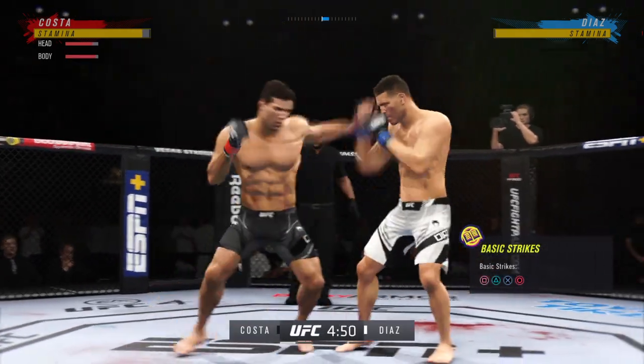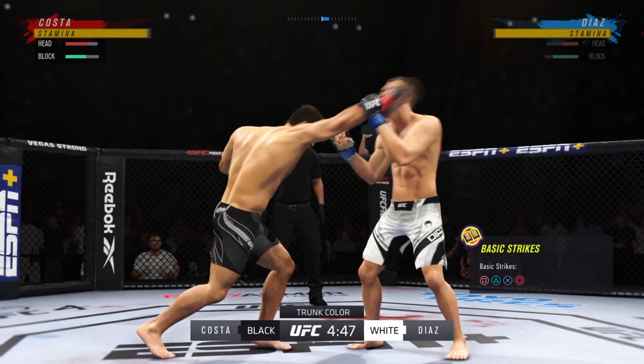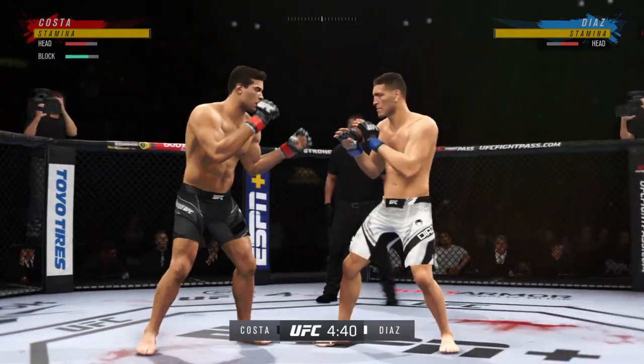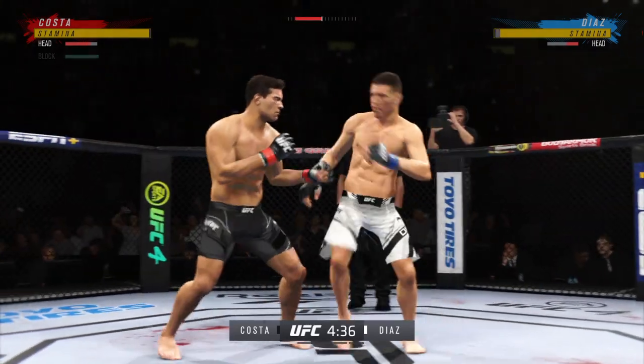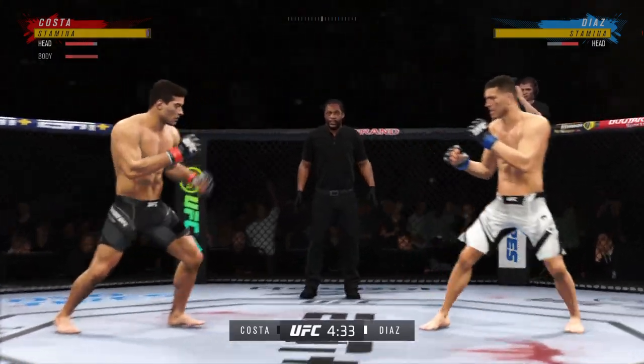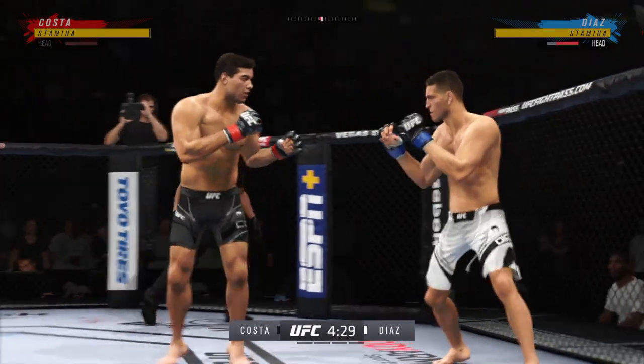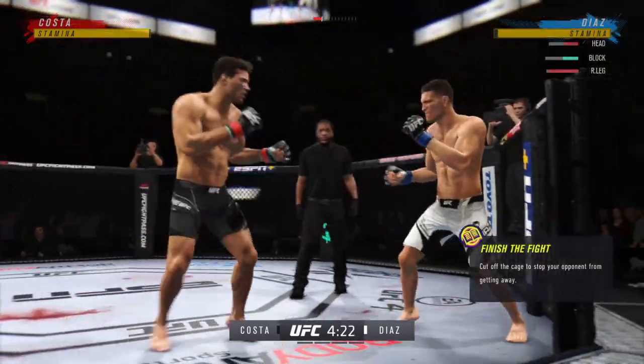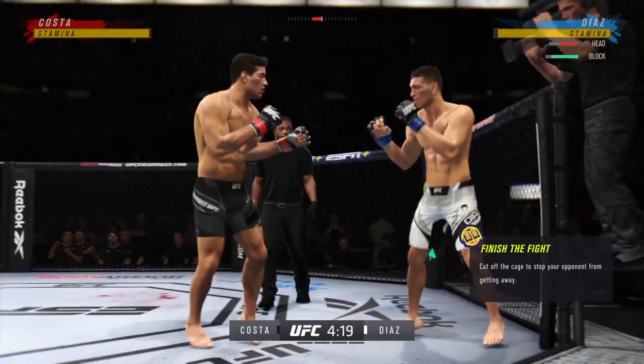Both guys well-rounded. You just don't know, right? You don't know who's going to be able to employ their strategy the way that they need to. This is a close fight on paper, and also in every performance we have seen them put on. He's hurt bad. He's hurt bad, John. He's got to press him. He's got to go chase that finish down now.